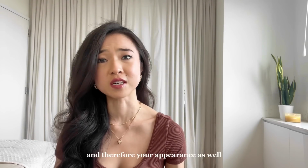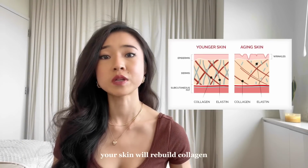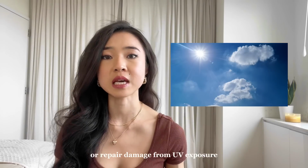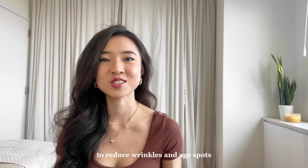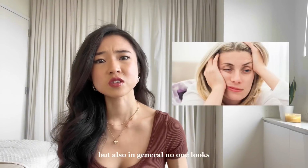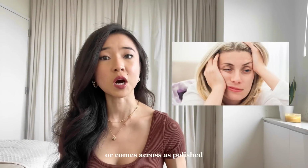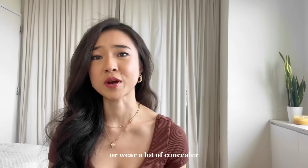And it's really important because during sleep, your skin will rebuild collagen or repair damage from UV exposure. In other words, it's super important to get your beauty rest to reduce wrinkles and age spots. But also, in general, no one looks or comes across as polished when they're super sleep deprived, even if they're jacked up on caffeine or wear a lot of concealer.